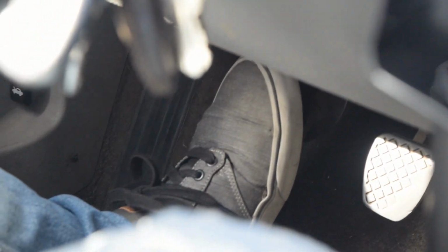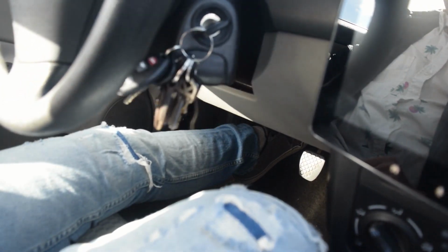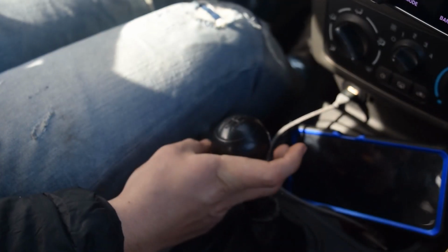In a manual transmission car, you have to hold down the clutch to start the car. To get the car to move, you have to hold the clutch, put the car in gear, and then lightly press the gas as you're releasing off the clutch.